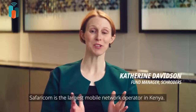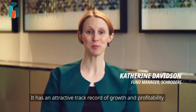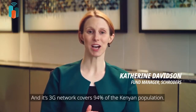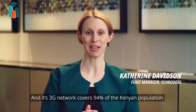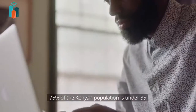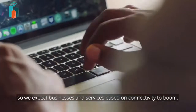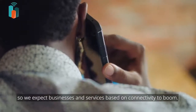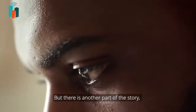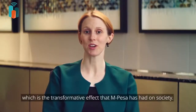Safaricom is the largest mobile network operator in Kenya. It has an attractive track record of growth and profitability, and its 3G network covers 94% of the Kenyan population. Africa is such a young market. 75% of the Kenyan population is under 35. So we expect businesses and services based on connectivity to boom. But there is another part of the story, which is the transformative effect that M-Pesa has had on society.